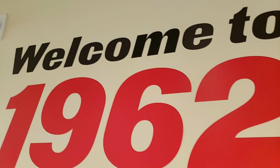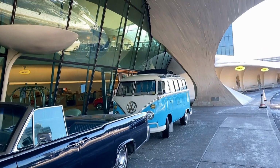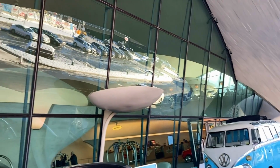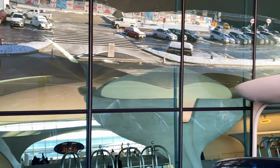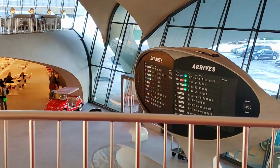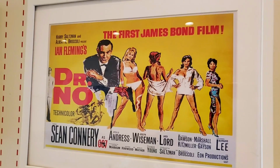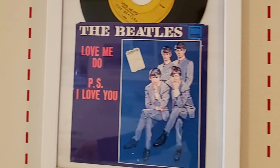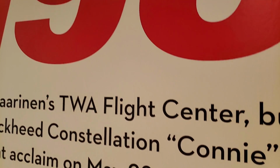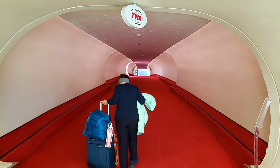Next time you find yourself at JFK, make your way over to Terminal 5 and step back in time by visiting the TWA Flight Center. The TWA Flight Center has been reimagined. It now has restaurants, bars, retail outlets, and 2 hotel wings where, if you have enough time, you can stay. If not, you can still visit the Flight Center. It's free and should not be missed.